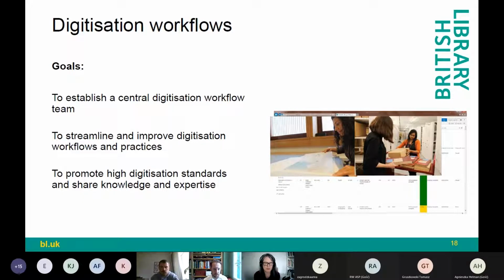We make sure we've got a steady pipeline of work, and that there's always another item for everybody to work on as soon as they finished the next one. So that's made us more effective and more efficient in how we do our digitization.